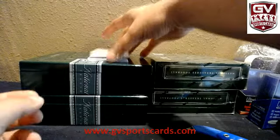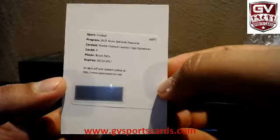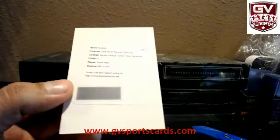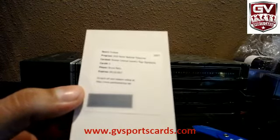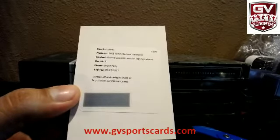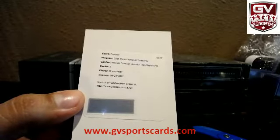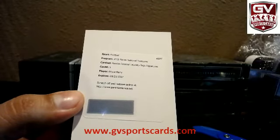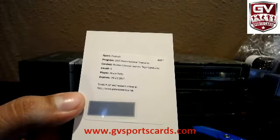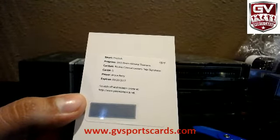Next up, we got a redemption. That is Ricky Colossal Laundry Tag Signatures. Number to 5, Bryce Petty. Bryce Petty Laundry Tag Signatures. Is that a number to 2? That number to 2, Laundry Tag? Or is that 101? Four or five? Jets.